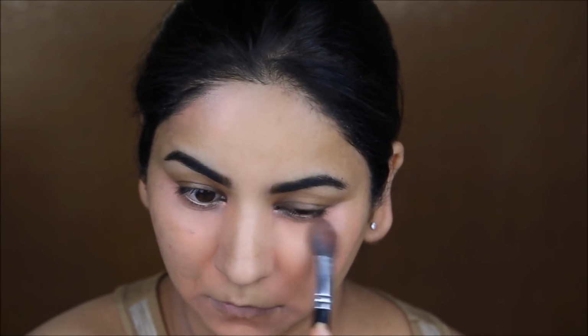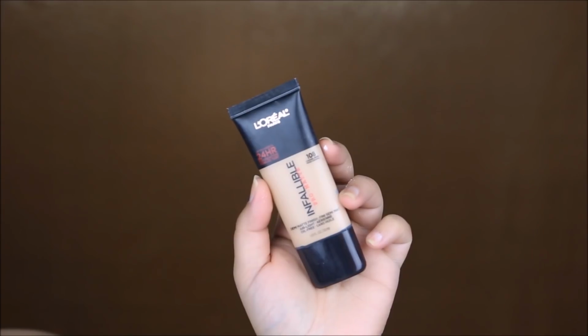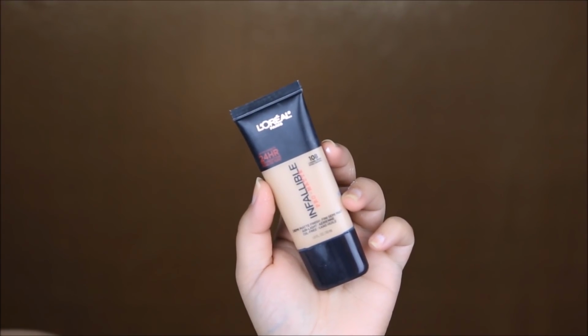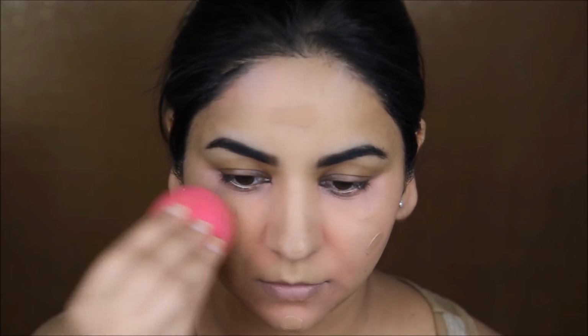This is where this makeup starts getting more and more important. You always pick and choose a very long-lasting foundation. Whether it's waterproof or not, it has to be long-lasting. And today I'm going to be using the L'Oreal Infallible Pro Matte in Caramel Beige, which is 108. And it claims to last for 24 hours. I can guarantee that this lasts at least 10 hours on my face.